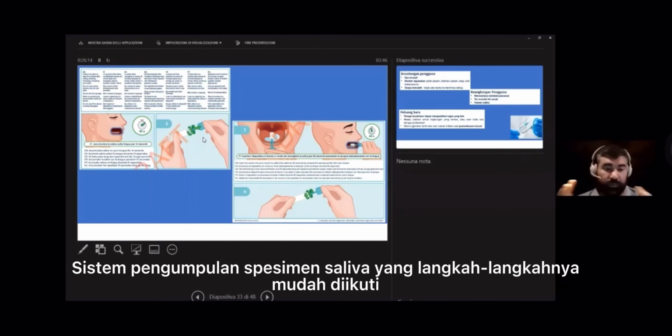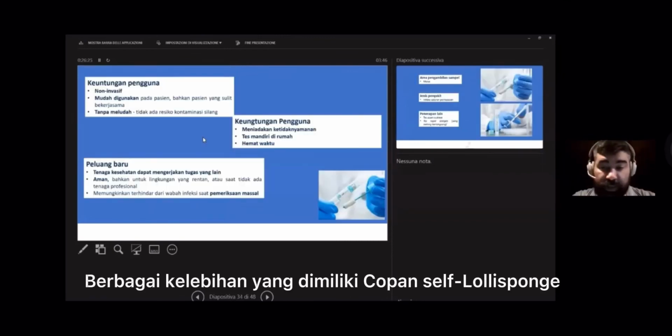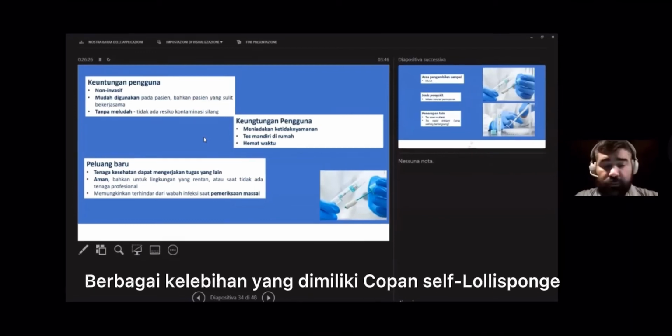So user advantages and user acceptance are really high, of course, in comparison with a nasopharyngeal swab that is more invasive. And this allows new opportunities. Professionals can be assigned to other tasks, or you can use it for mass screenings.